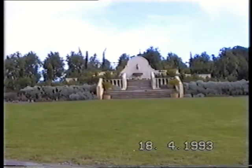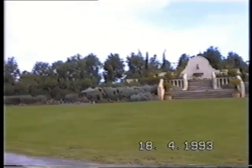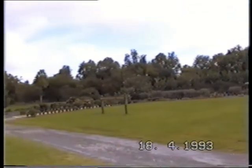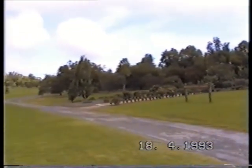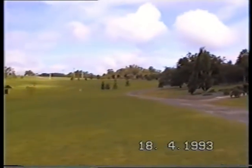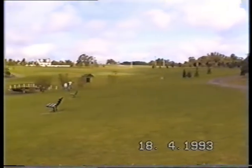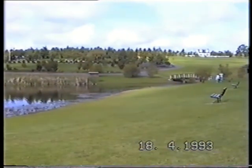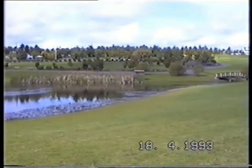We'll pan round now, around the park, which is about 150 acres in area. It was a property left by Mr. Fagan to the council for the enjoyment of the people of the district, and the council have done a wonderful job in sorting it out, landscaping it.